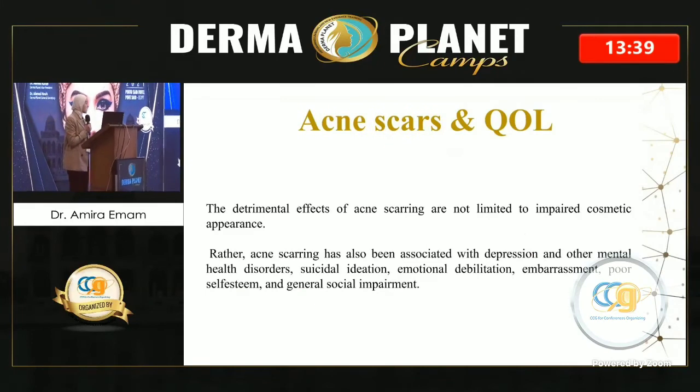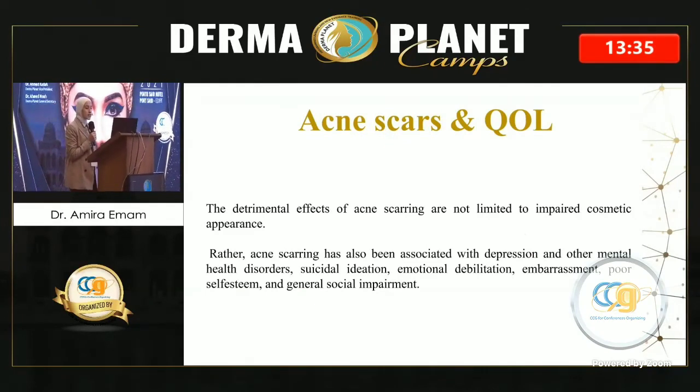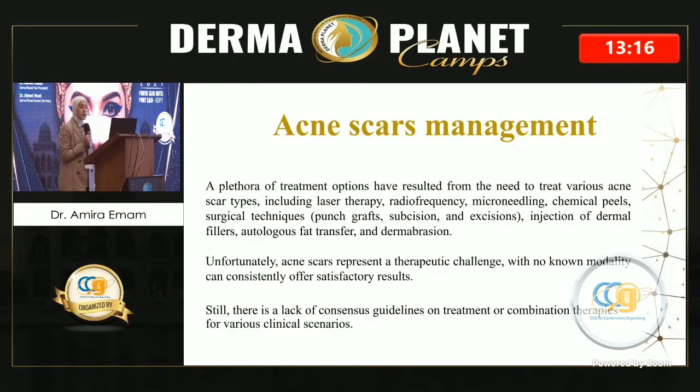Acne scars and the quality of life. The detrimental effects of acne scarring are not limited to impaired cosmetic appearance. Rather, acne scarring has also been associated with depression, other mental health disorders, suicidal ideation, emotional debilitation, unemployment, poor self-esteem, and general social impairment.